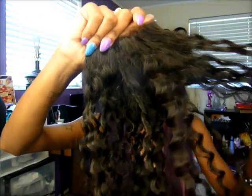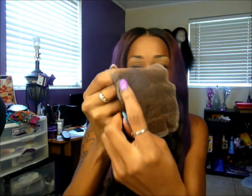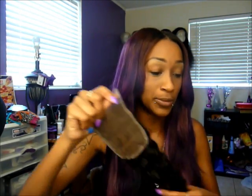So this is how the closure looks, and I like that it has this little double band around here, because some closures don't, and the more you reinstall the closure, the more you end up breaking it down. So this is a nice little piece to have. So this is pretty much the hair and what I got.